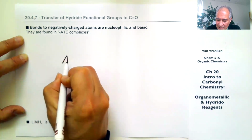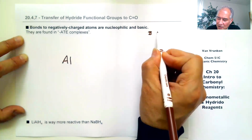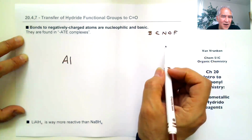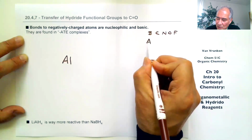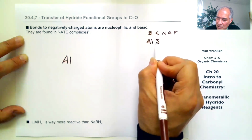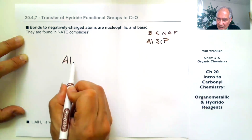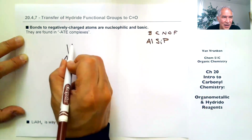Let's go ahead and get started. It's a third row atom. Let me go ahead and just sketch out a little bit of the periodic table here. Boron, carbon, nitrogen, oxygen, fluorine. That's the second row of the periodic table. But right below that second row is a third row with larger atoms. Aluminum, silicon, phosphorus. These are bigger atoms. They have longer bonds. Let's draw some of those bonds. I'll draw them freakishly long. Well, the hydrogen's not bigger.